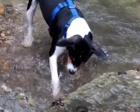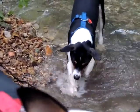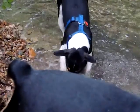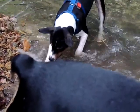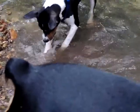They are pretty dogs, so they sure like to play. Yang came up by me there. Says, I want my picture taken. Oh, there's the little tip, the little point on his tail. I think Ian sticks his nose in the water here in a minute, if I remember right.